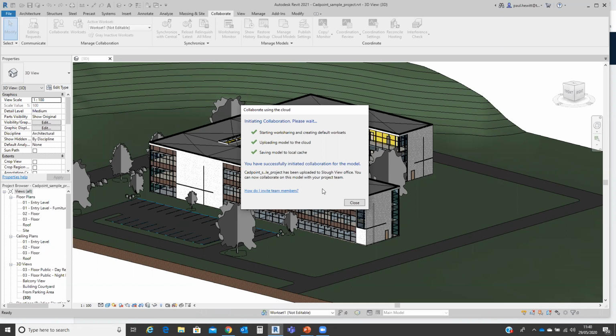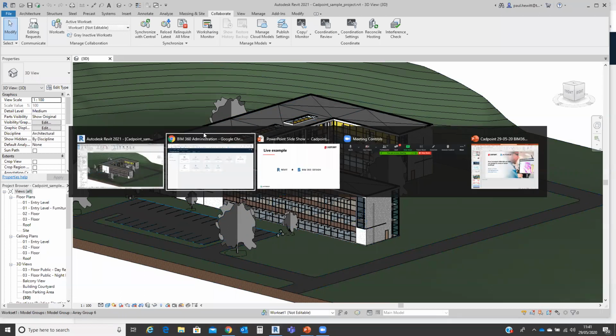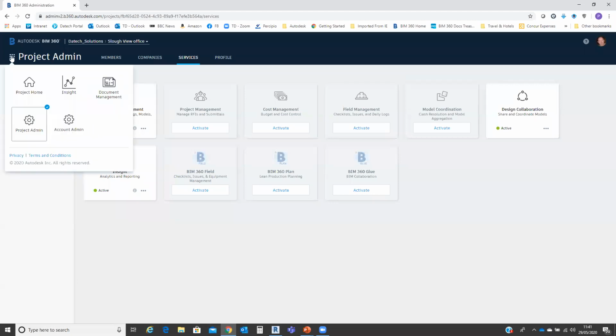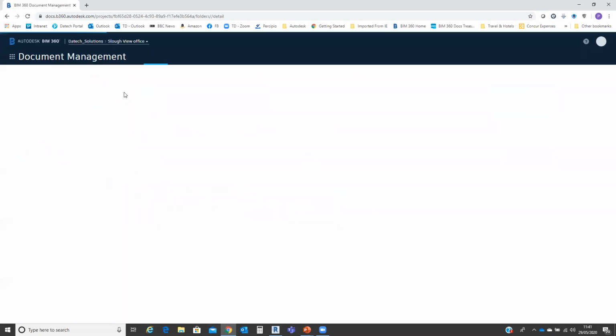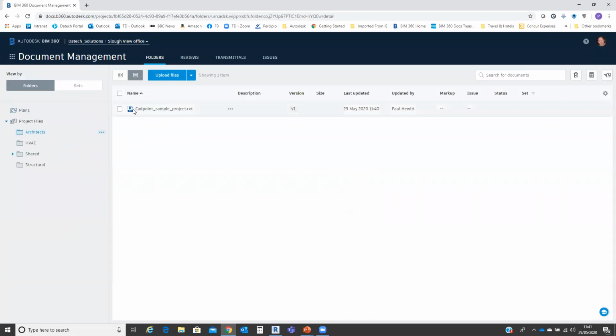It means that everyone else within that team can actually use that. We'd also have to invite team members in here as well. Okay, so what we would do is we'd go back into BIM 360, and we'd then be able to see that information. So if I go back to document management, it does a little bit of work in the background, but if we have a look in there, there's our file, version 1 of the file.